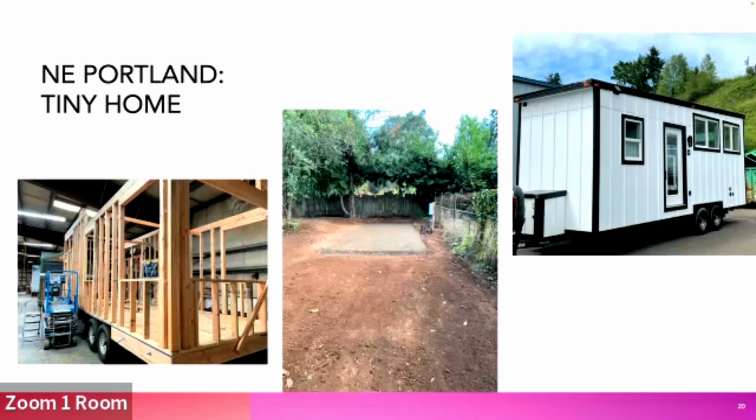How this one worked is, you can see, again, similar, it was modular housing. It was being built in the factory. And then the little pad in the middle is the site work, because you still have to create the hookups and all of that so that the tiny home can be permanent. And this is interesting too for both of these individual homeowners.